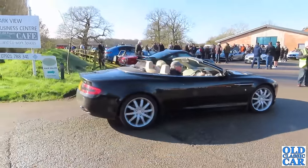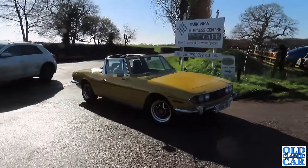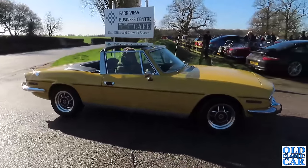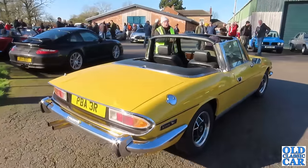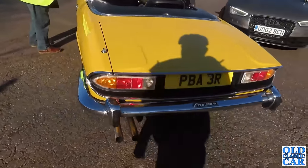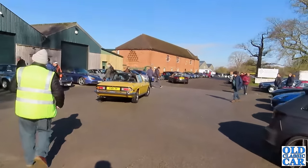Behind the Aston, another glorious Triumph Stag. Beautiful bright yellow Stag Mark II, with the alloy wheels and the stainless sill covers. That's a beautiful looking and beautiful sounding car. What a fantastic soundtrack. Twin pipes, stainless steel exhaust. Very, very nice indeed.